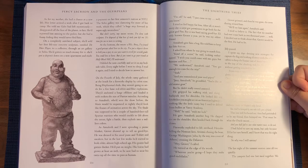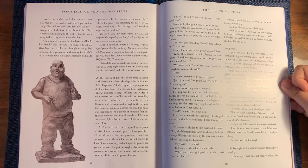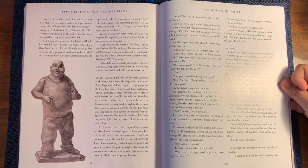"You shall be betrayed by one who calls you friend." This line still bothered me. Ares had pretended to be my friend, then betrayed me. That must be what the oracle meant. "And you shall fail to save what matters most in the end." I had failed to save my mom, but only because I'd let her save herself. And I knew that was the right thing.